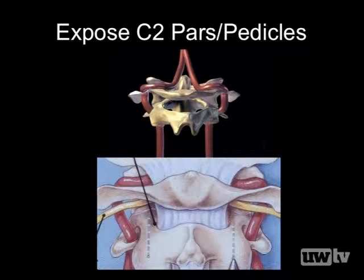Again, to ensure maximum safety, I think we all would agree that it's essential to really delineate the anatomy. I think every one of us really exposes this pars interarticularis, the posterior elements, to the point where we have an extremely good understanding of the anatomy. This helps us actually decide.